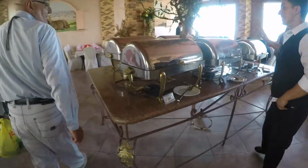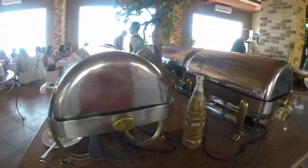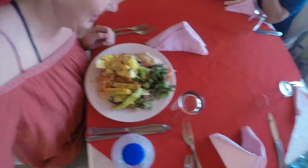Buffet lunch. It's a buffet lunch and look at all this food.